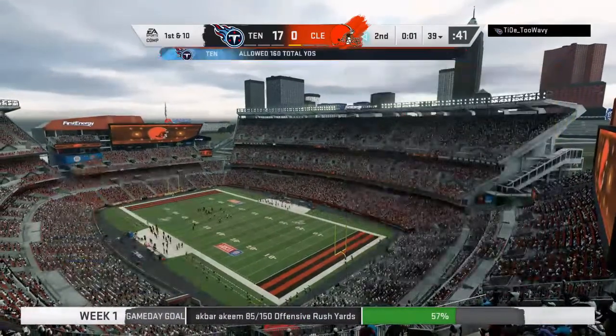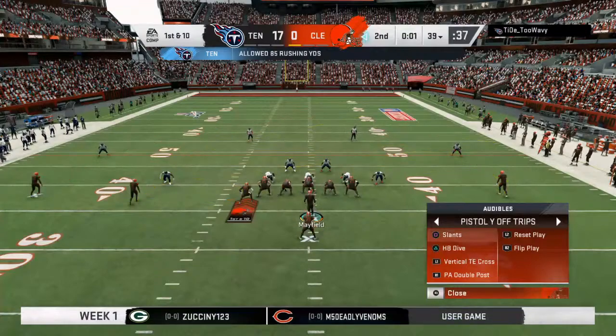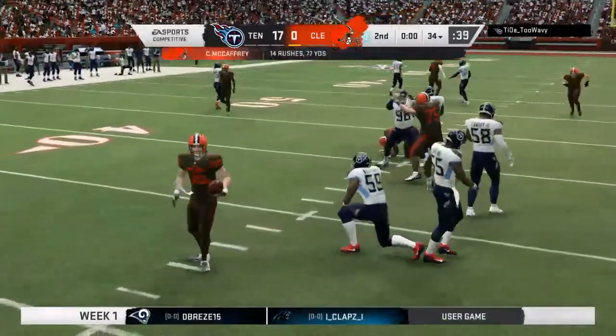But how will the head coach and his staff approach halftime? Will it be angry? Will it be clinical? Will they be calm? Will they just let it all out? Who knows? I'm going to be a fly on the wall for this one, though.